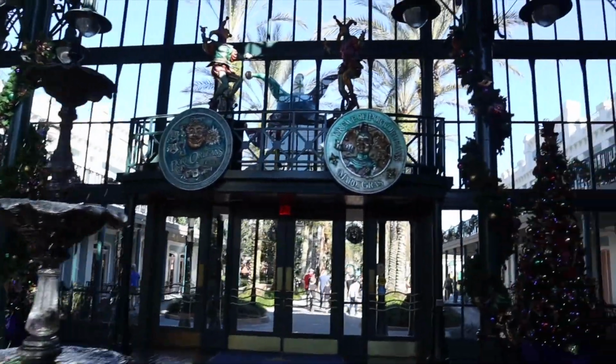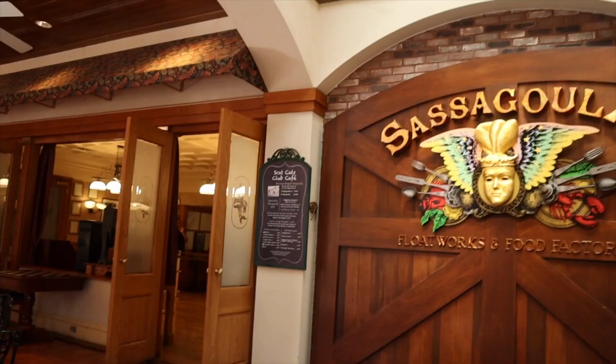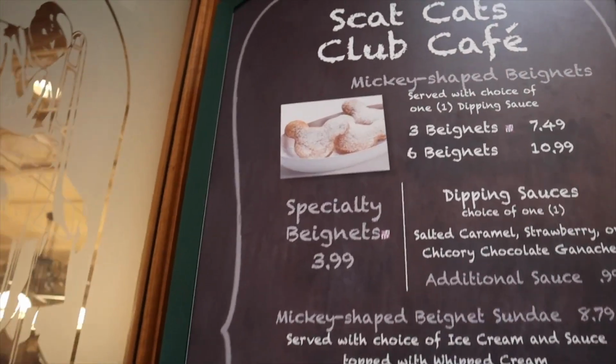That is gorgeous. Shop and arcade. We're staying here for our day at Epcot, Disney Springs, and Magic Kingdom. This is a new one, we never tried yet. It's still decorated for Christmas though. I guess that's a restaurant. Oh, that's Cat's Cats Club and Cafe. They have the famous Mickey beignets here.